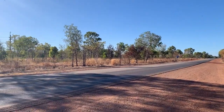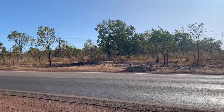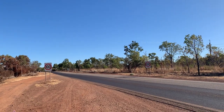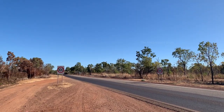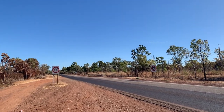Now we have come out of Katherine boundary limits and from here we can travel at the speed of 100 kilometers per hour. If there are a couple of signboards on either side of the road indicating the speed, that means we can travel at that speed on the road past those signboards. That is one of the traffic rules in Australia.